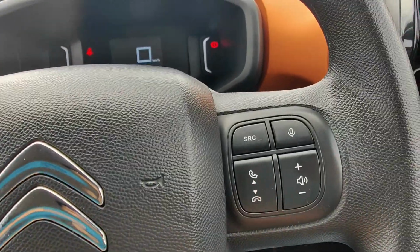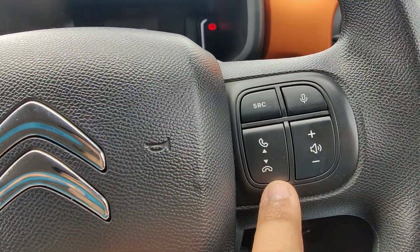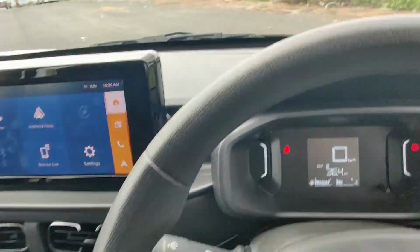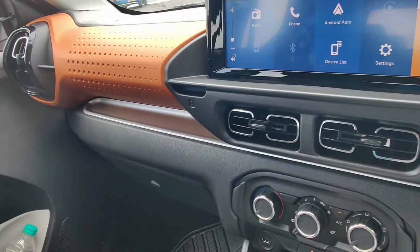There's no cruise control as well, and you have the mode button for calls, for the sound and the voice controls. That's the steering. Looks really nice, inspired from the C5. Overall, again, really impressed with the interior.